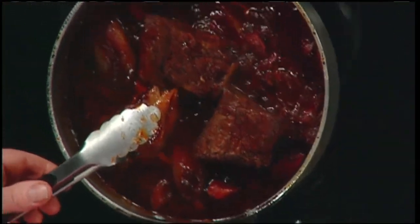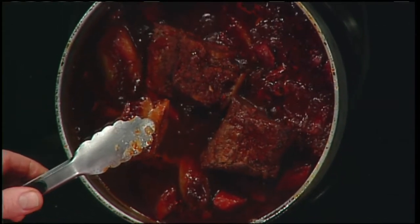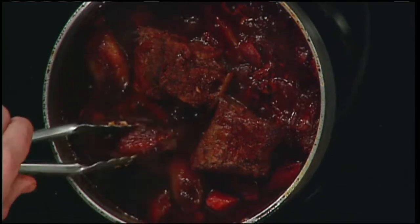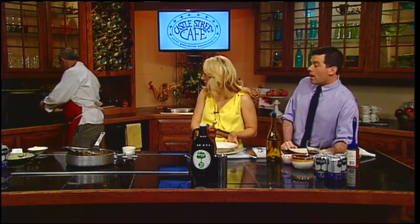I want to show you what happens to those shallots after about 2 hours in the oven. They're very tender, they fall apart. They have that sweet onion flavor that just goes so well with beef and with beer, which we have right here, you cook with and you drink. Why not? And then we're going to put that on a nice plate with some homemade mashed potatoes, ready to go.